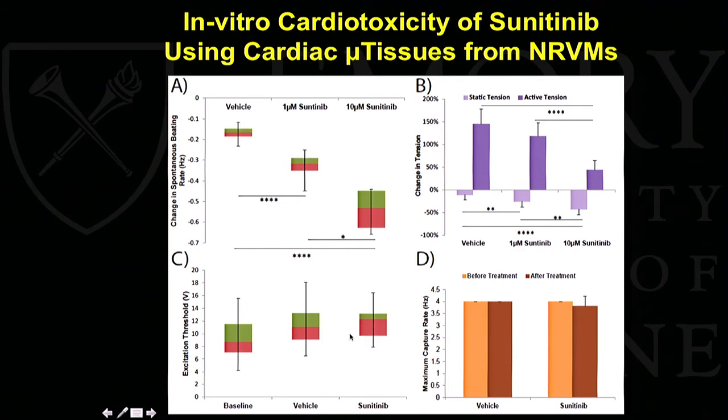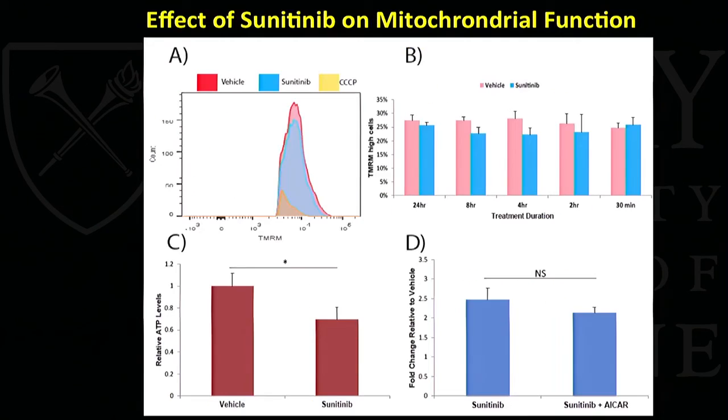We see the excitation threshold isn't really changing. So this is how much voltage does it take to make the cell beat in a pacing mode. That doesn't really change, or the tissues beat. And we don't really see any change in the maximum capture rate as these cells are suffering under sunitinib toxicity.